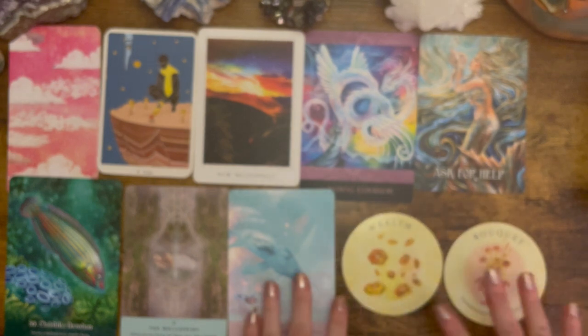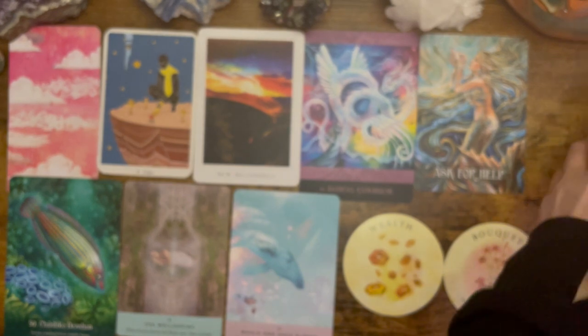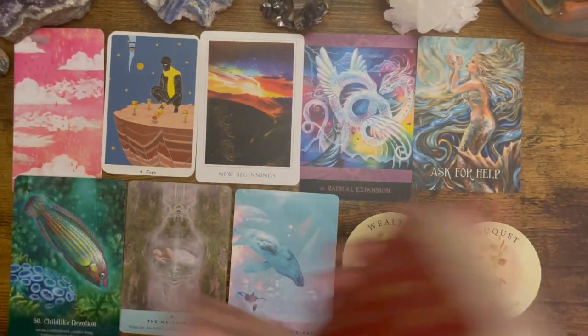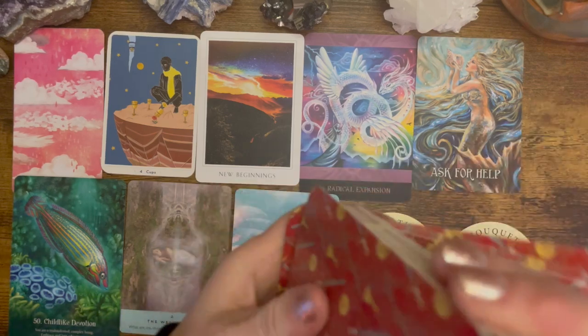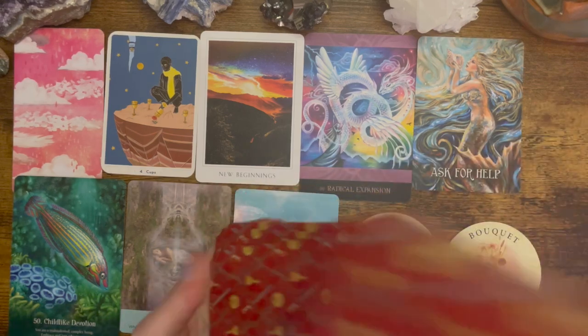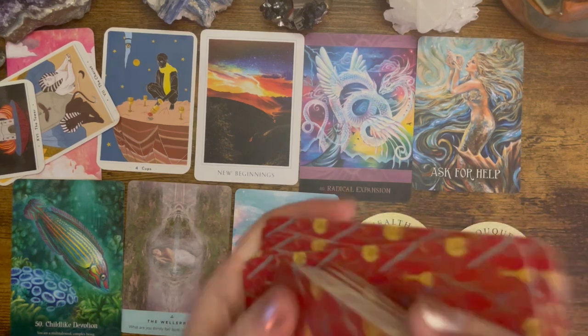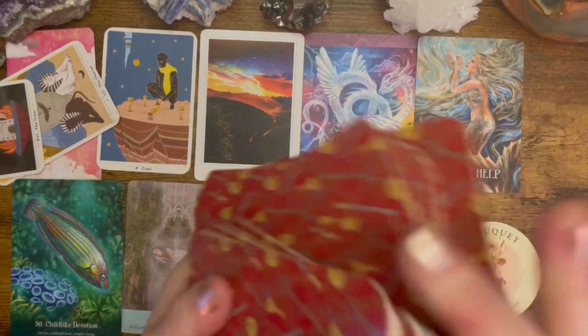Okay, so what I'll do now is grab some cards from your tarot deck. What are your guides helping you to release this year? Pile number 3. Wow. Huh. What are your guides helping you to release this year?